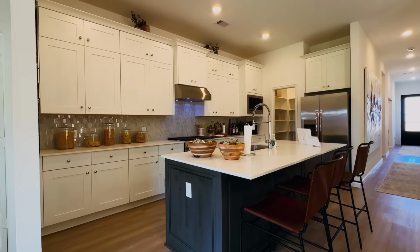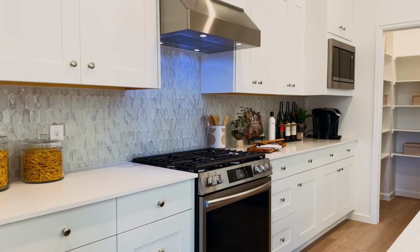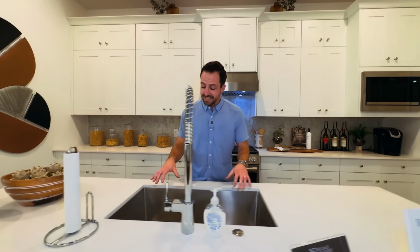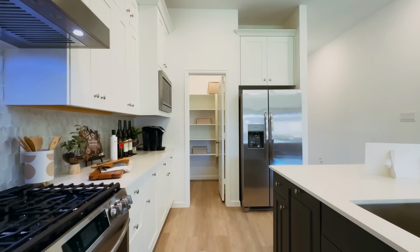Great size kitchen island. You've got quartz countertops. I love the two-tone cabinetry that they've got going on over here. The pull-out drawers all the way down. I mean, these are things that you don't see in even some $500,000–600,000 homes. So I like a lot of the features. You got a deep stainless farmhouse sink here, and then you actually have a really large kitchen pantry. It actually tucks all the way back around the corner.